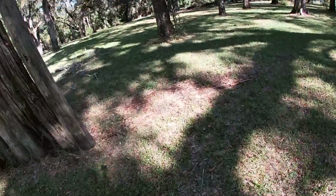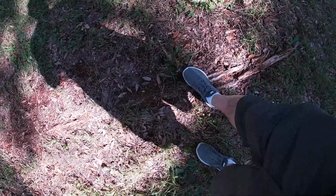You can tell there was something else here because you can see the wood where they buried it into the ground here, where my foot is down here. This goes up along here. You can feel it still under your feet. And now it kind of vanishes a little bit.